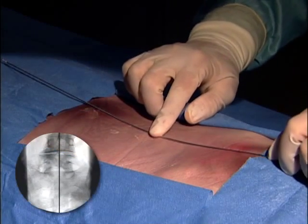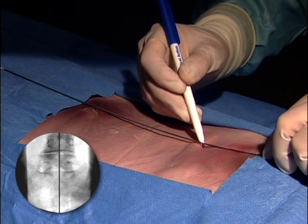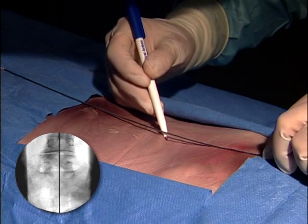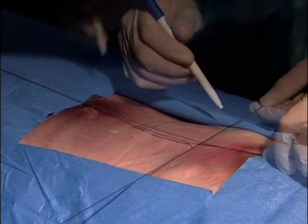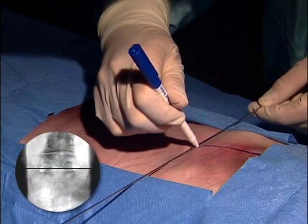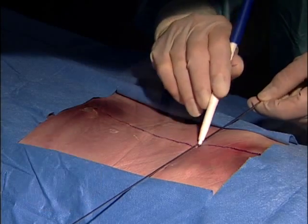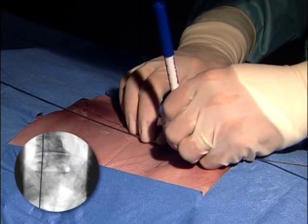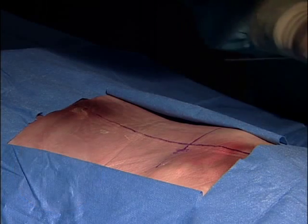A helpful technique with finding the start point on the facet is to use a K-wire and a marking pin on the skin and identify the following: the midline of the spine, the inferior end plate of the superior body of the level that is being treated, and the medial edge of a line drawn between the pedicle above and below.